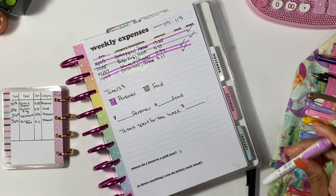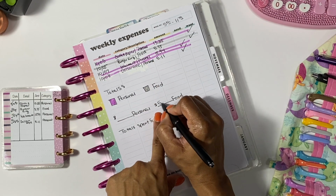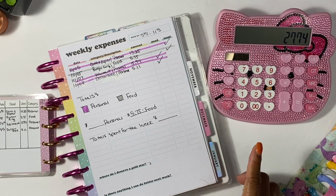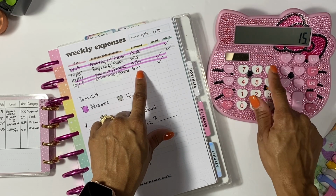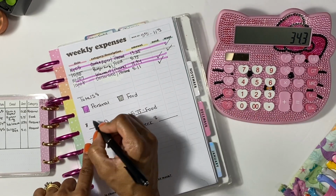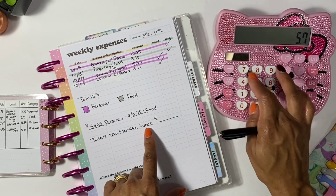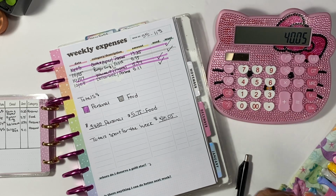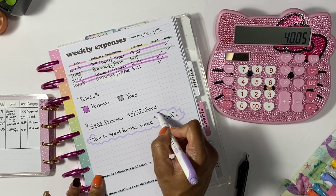All right, and then let's go ahead and add up what we have. So for food, we can go ahead and do the $5.75, because if I can't add that up, something is really wrong with me. It's just one number. All right, so for personal, we got $13.75 plus $15.94 plus $5.11. All right, and we got $34.30. So we're going to do the $34.30 plus the $5.75, and that'll give us $40.05. And I spent more than I did last week, the week before. Not last week, no, the week before. All right.